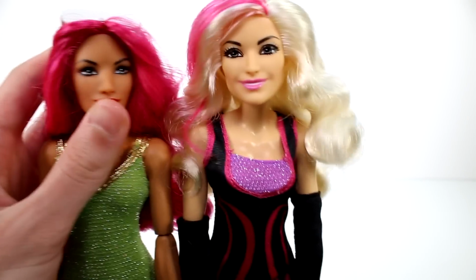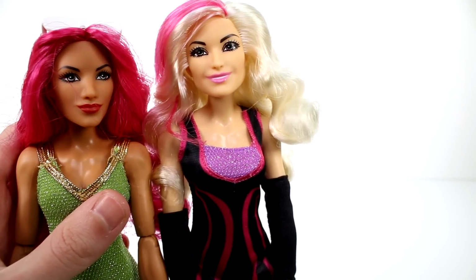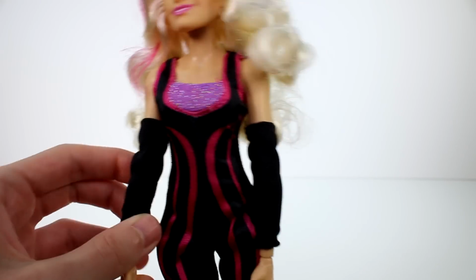And we can go ahead and just tell the differences in the face. They just look good. They look like the person they're modeled after, which is really cool. And then she has her outfit here. Hers is a bodysuit, so it's one piece. It goes on by Velcro, and she has these on both of her arms, still very flexible.